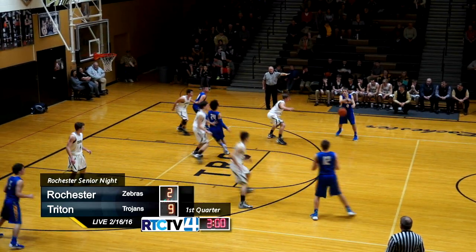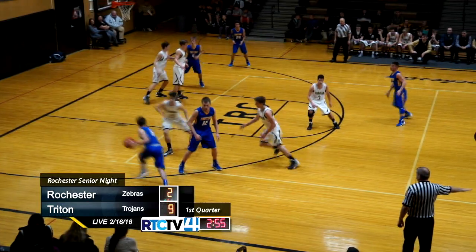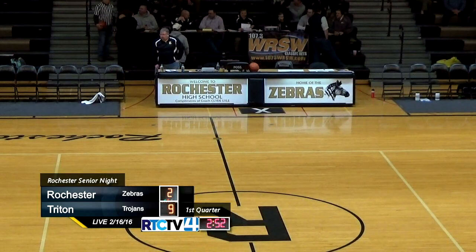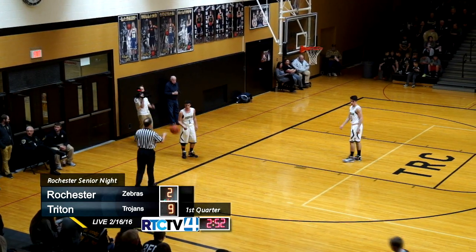Right side to Martin, who's in the basketball game for the first time, to Yo. Left side to Flaner. Flaner drives the left baseline, cut off by the defense, steps out of bounds, and it's going to go back to Rochester. Had our share of turnovers here already these first few minutes. 3 on the Zebras, 2 on the Trojans.